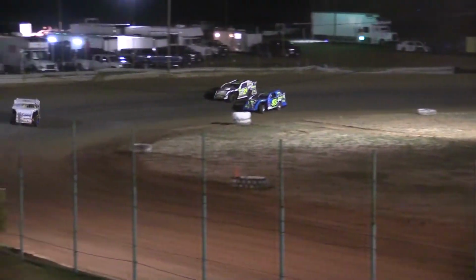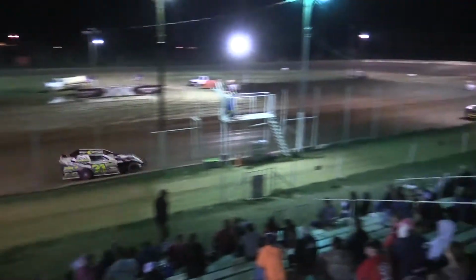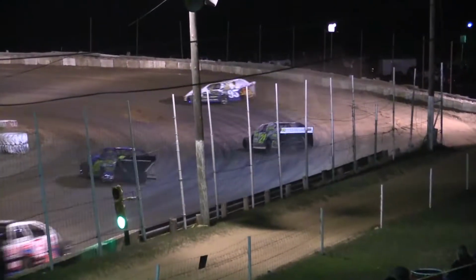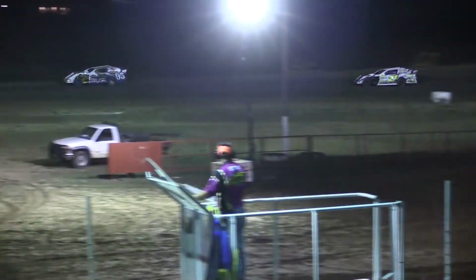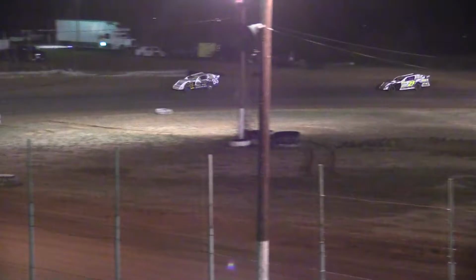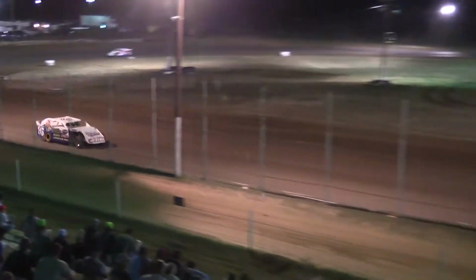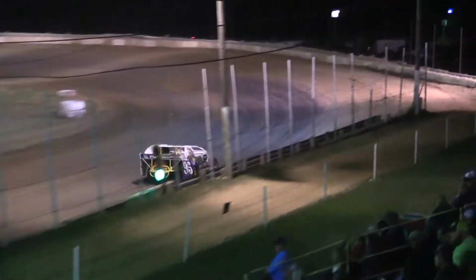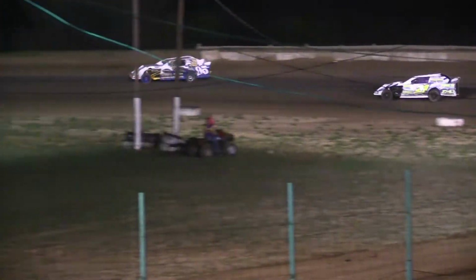Walt almost up and into the wall in 1 and 2, as Bell comes out of turn 4, 2 to go, followed by Florio, Sander, Wyatt, and Walt. Seems like everyone's kind of settled in as we're taking the white flag. 1 lap to go. Ronnie Bell, Chris Florio, Tony Sanders, Braden Wyatt, and Tom Walt, all transferring into the A feature tonight.